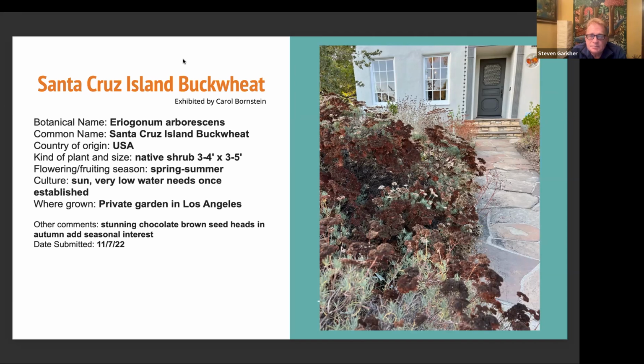A very handsome buckwheat. When you see these out on Santa Cruz Island, they're really quite stunning when you see whole hillsides full of this and almost nothing else. I have some spectacular pictures from when I was out there.